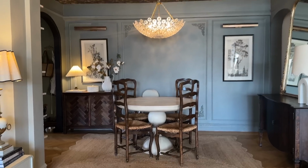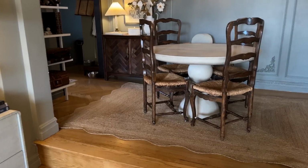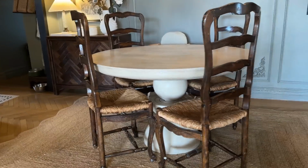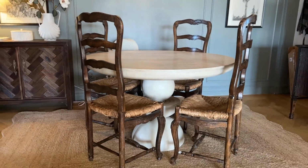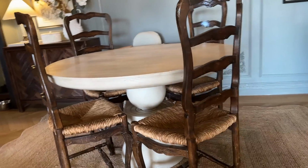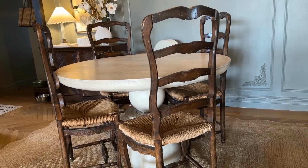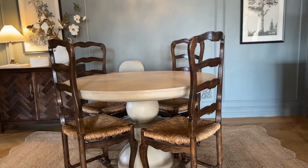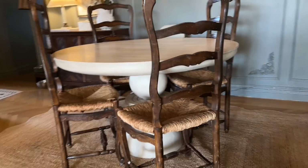there. Also, I recently found these chairs on Facebook Marketplace, all of them for a total of $75. They are so pretty. This might be my favorite Facebook Marketplace find now. They're so tall, they add so much character. Oh my goodness, I cannot believe they were $75.